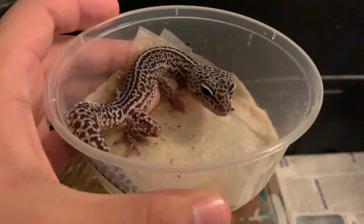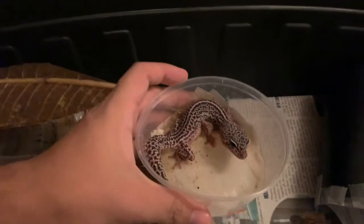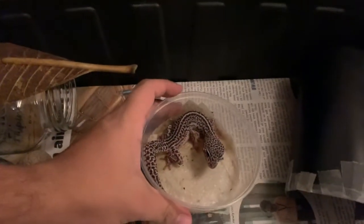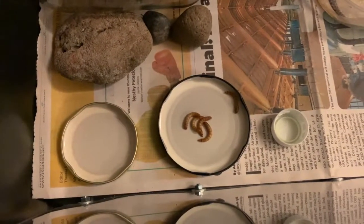So I'm gonna open the lid. Hey dude, welcome home. Let's let him into his new enclosure and see how he likes it. So there he is. He still seems a little shy. We're just gonna put him down here. Let him take his time to get out. Let's also give him some food, maybe he might want to eat. 5 worms.